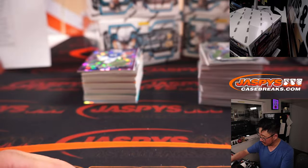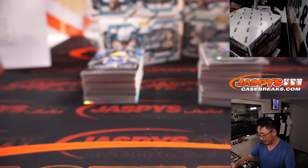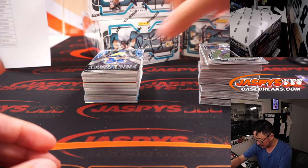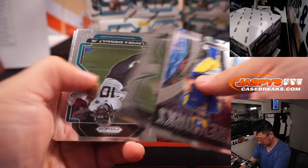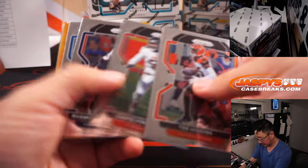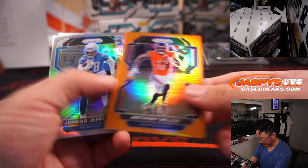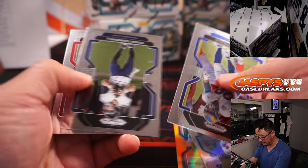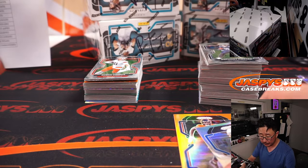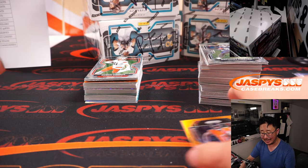What about a 101 Chad Johnson? There's Ed Oliver, the 225, purple ice for the Bills. That's going to go to Joshua, one of the teams that he won in the filler. Got Anthony Miller to 249, orange, and a silver Jamar Jefferson for Detroit. It's going to go to Nick T, who has the Lions.